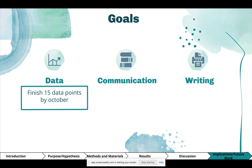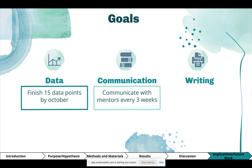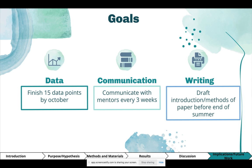My future focus and goals: I want to have 15 data points collected by October. I want to share my results with my mentors and communicate with them every 3 to 4 weeks or when needed. And I want to draft the introduction and methods part of my paper before the end of summer and hopefully have my research paper completed by the end of October.